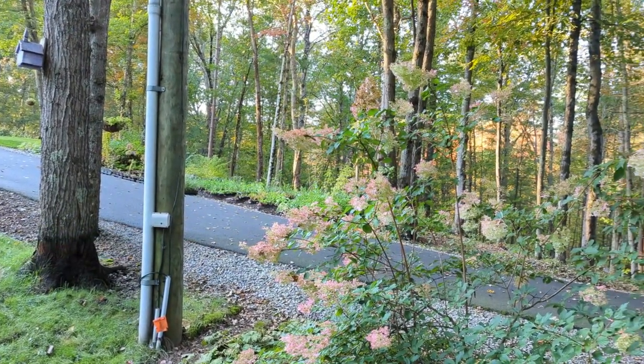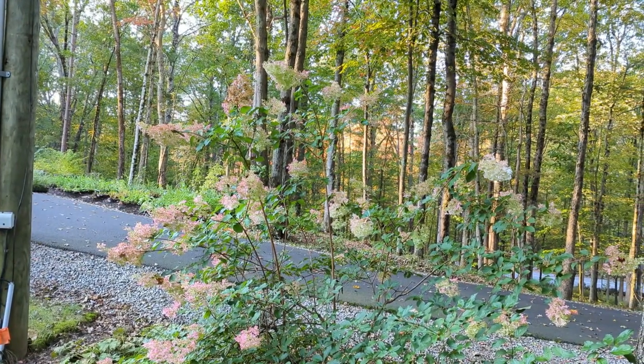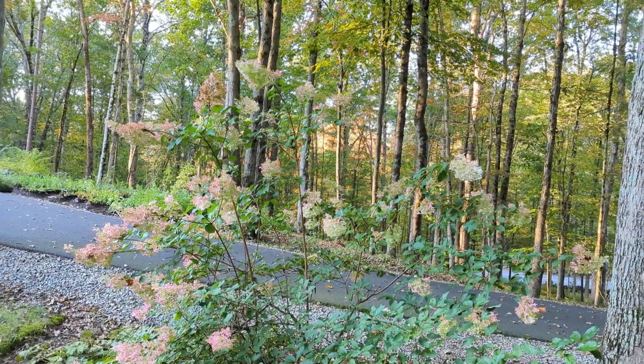Right near my driveway is another beautiful hydrangea. It's a little shady in this area, but it still looks very beautiful.